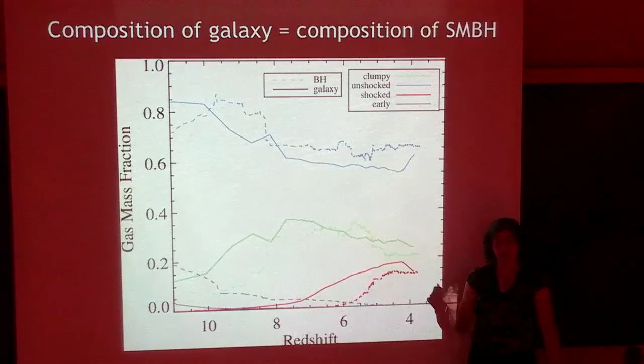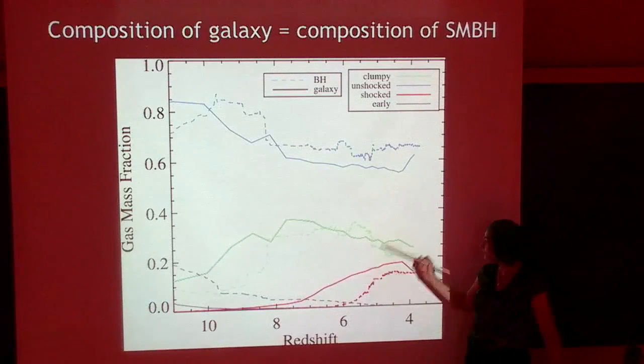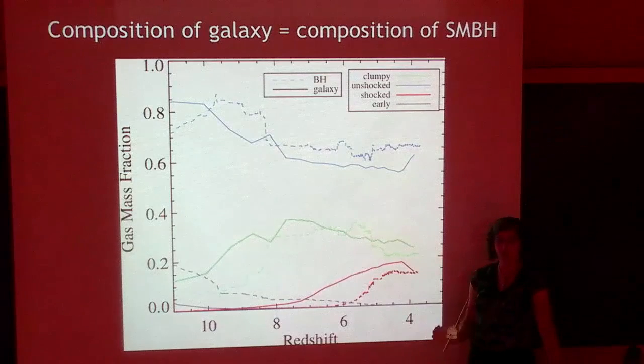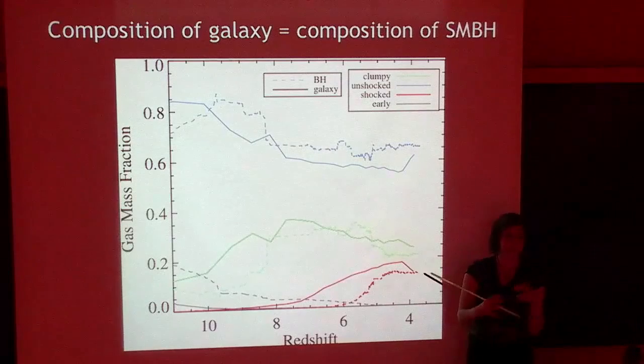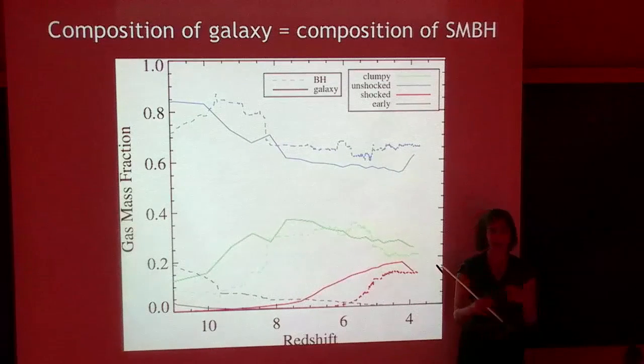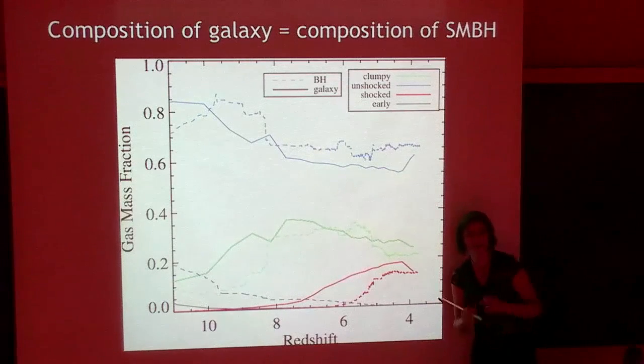Yeah, but in terms of what the origins are, I would say this is true to my resolution, but it's probably also the case that once gas is in the very center of the galaxy, it's probably not going to matter where it came from in terms of what the black hole will want to eat.